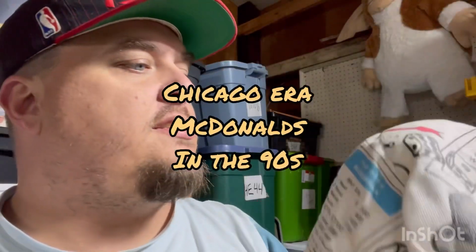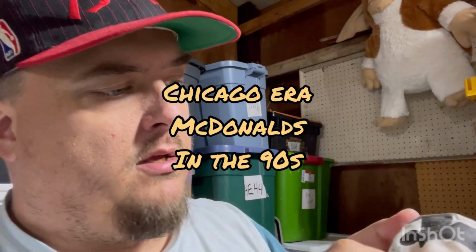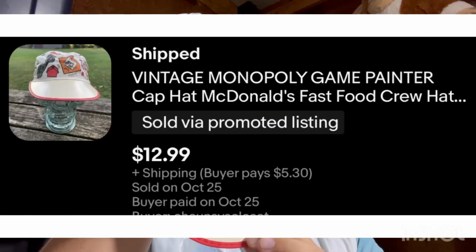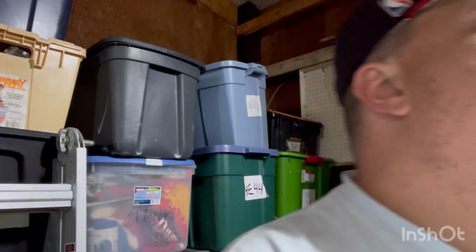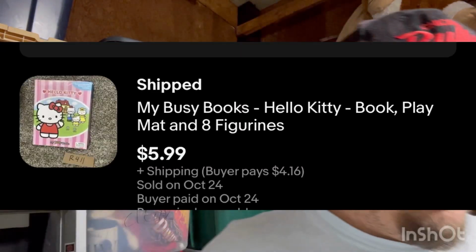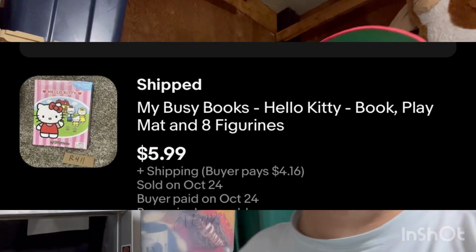This was one of them. The guy was a manager at McDonald's. This says 1988 on it. It's from the McDonald's Monopoly promotions. This is a real interesting one. Look, there's a Hello Kitty toy in here. Hello Kitty's missing some of her pieces.